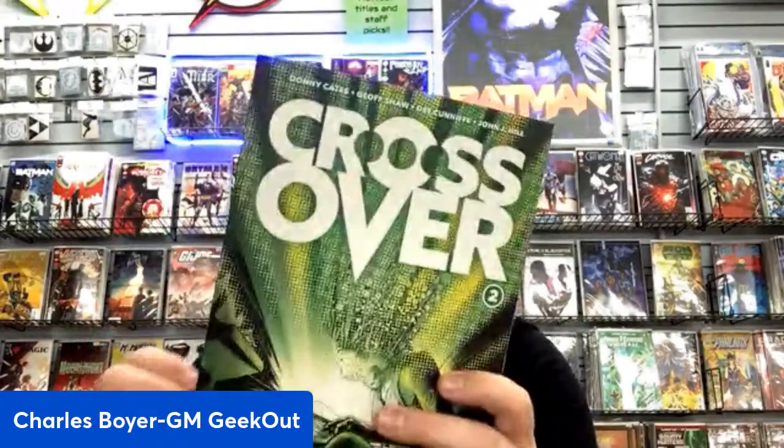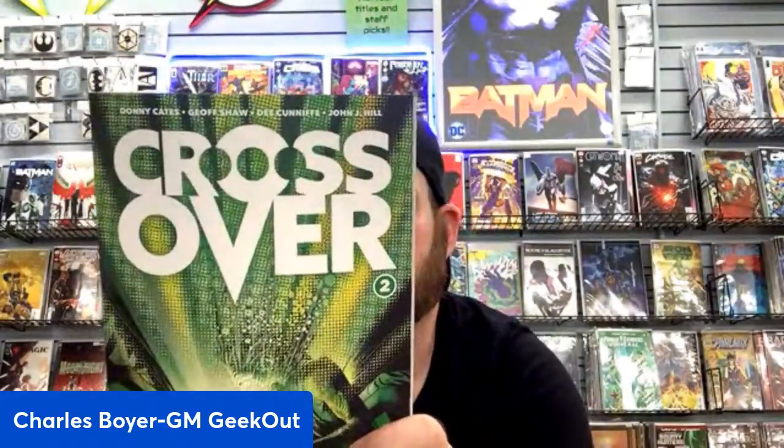Next, we were talking about Donny Cates earlier. This is one of his creations over at Image. Crossover Volume 2. This is a really fun book. It takes in a whole lot of the Image characters and things, and it's a lot of fun. The comic book fiction world kind of collides into the real world. I love this series. It's great. I do need to catch up. I'm a few issues behind on that one, but it's a lot of fun.